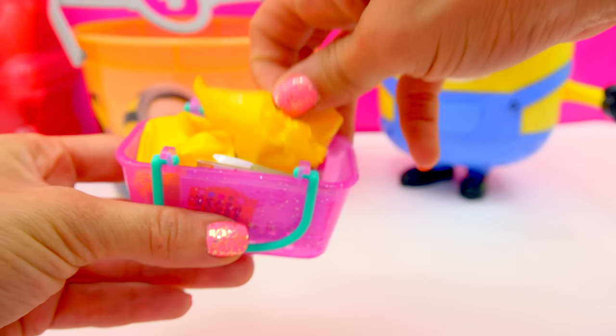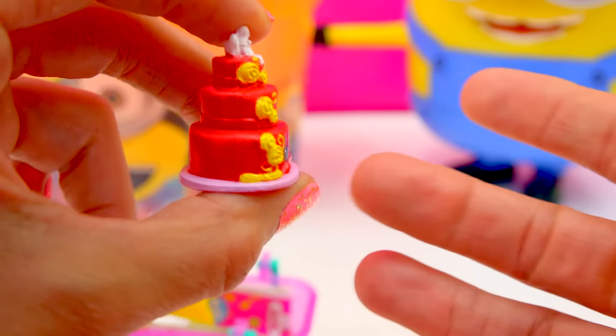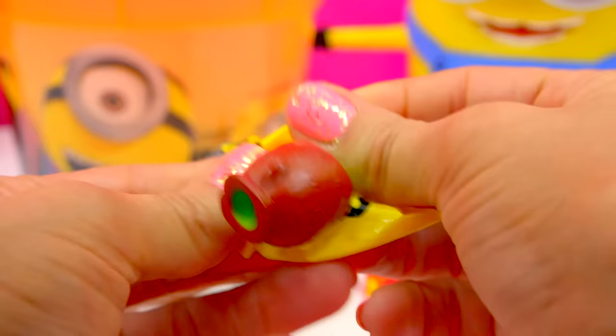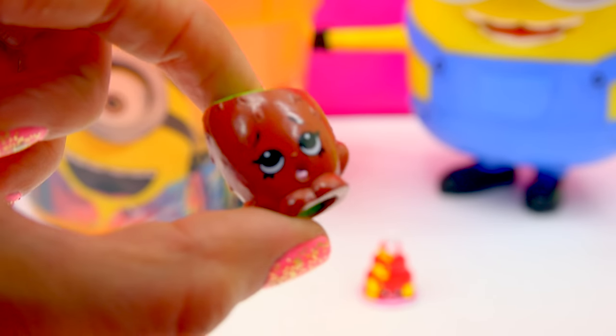All right, let's open up our first little Shopkins blind bag. Anyone hungry for some wedding cake? We've got Wendy Wedding Cake. Look at how cute she is with her little flowers. Our next little Shopkin, come on out. Oh, look at how cute. We've got Peewee Kiwi. Oh, it looks like he's got a little bit of a slice of some fruit missing.